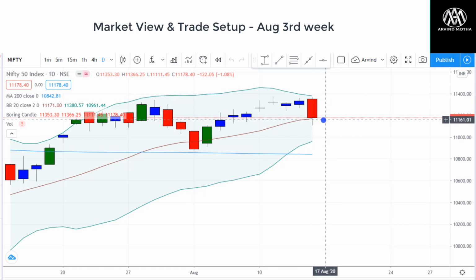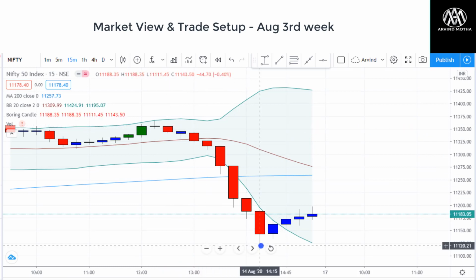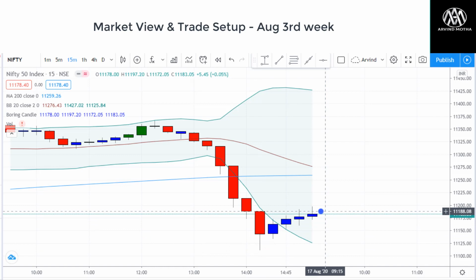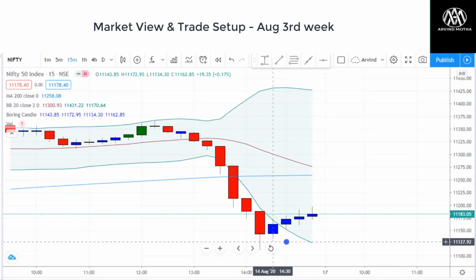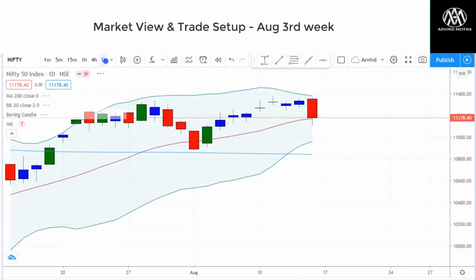As of now, the fall has been arrested. The fall that we saw in the second half of Friday, you can see here, was almost a 200-point drop. From there we recovered. It actually went outside the bottom of the band, and that itself was an indicator that we're going to see some kind of recovery, and that is what happened. A close near 11,200 is a good sign, and that says the bulls may start to recover.